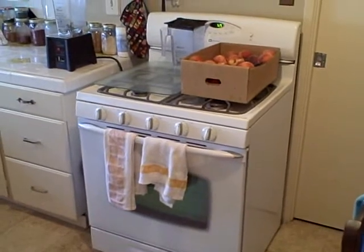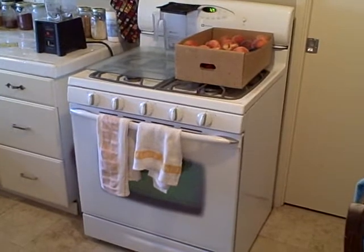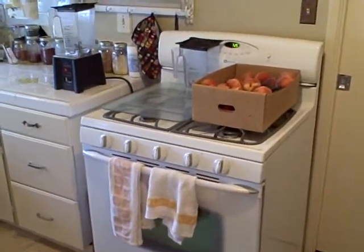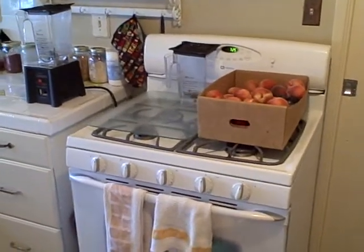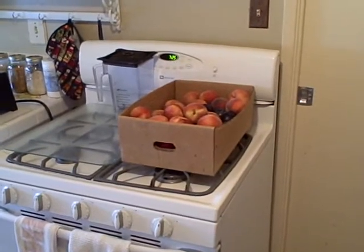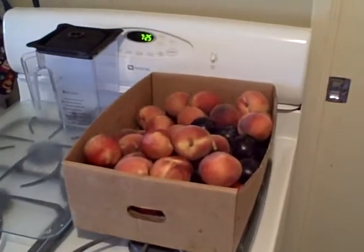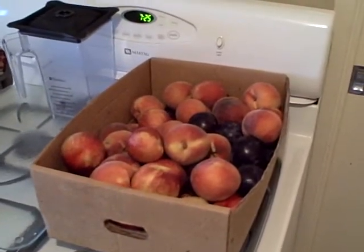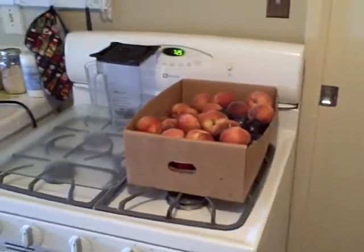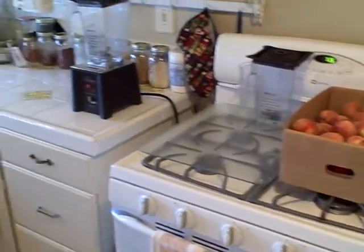For example, this stove here, it's a gas stove. We use the oven for storage to keep things off the counter, and we use the top for storage. It's a great place to put fruit when I bring it home from the farmer's market. This box here is all organic peaches and nectarines and plums that are all locally grown that I picked up yesterday at the farmer's market. But it makes for great storage.